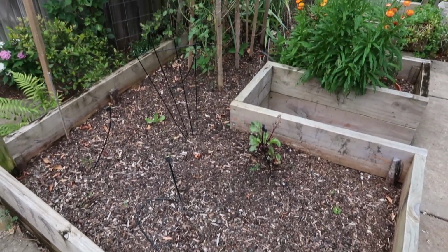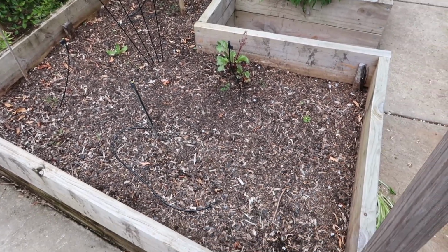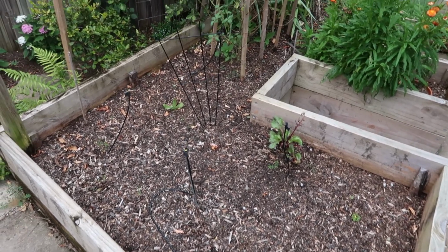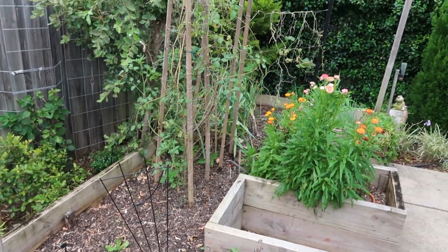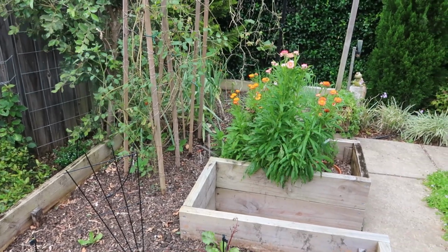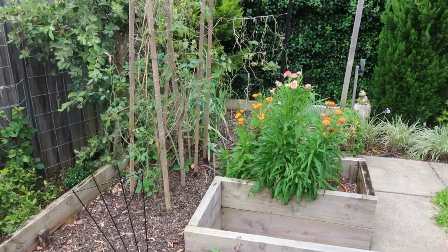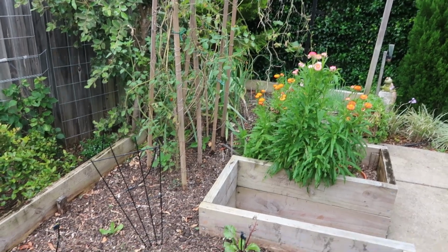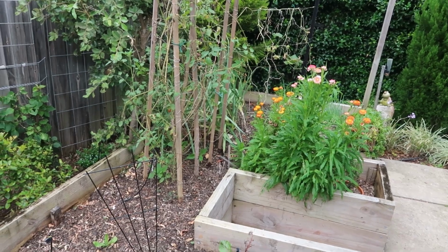Oh, it always makes me so sad at this time of year. It's definitely at the end. I'm so impressed with how long a lot of these things lasted. I was getting tomatoes up until probably 2 weeks ago. Cucumbers, I literally harvested my last 2 cucumbers about 2 weeks ago. And the bushes have just come to the natural end of their life cycle. So I definitely need to get in here now and do a massive cleanup.